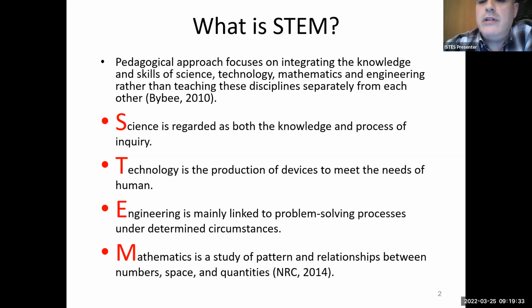characteristics of this approach. According to the National Research Council, within the STEM approach, science is regarded as both the knowledge and process of inquiry. Technology is the production of devices to meet the needs of humans. Engineering is mainly linked to problem-solving processes, and mathematics is a study of patterns and relationships between numbers. Therefore, STEM is a pedagogical approach to synthesize all these four disciplines, integrating the knowledge and skills of these disciplines.